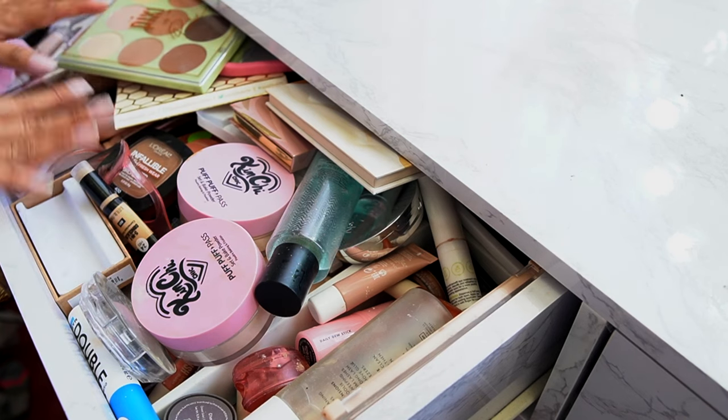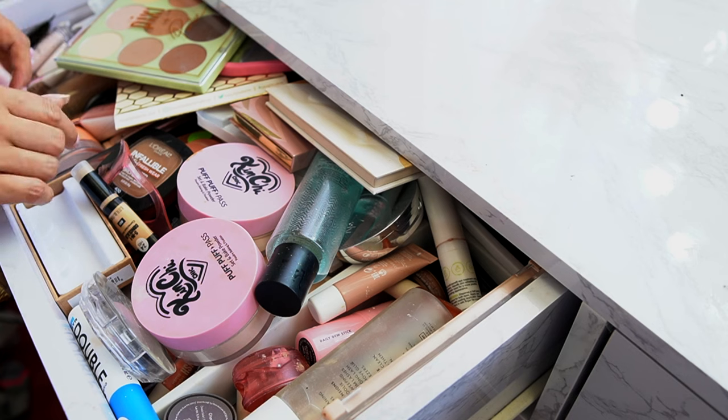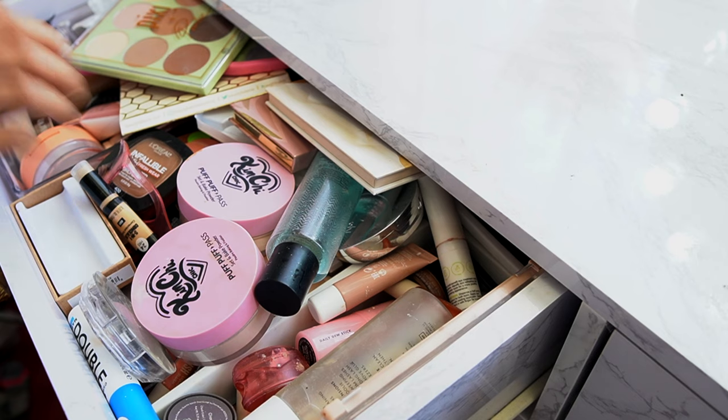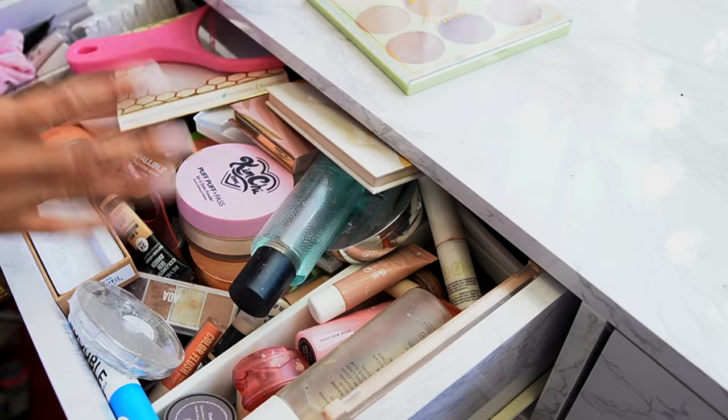Take out everything, clean out the inside of the drawer, and then I'll show you guys the new organizers that we got just recently from Target. Purchased it yesterday from the Bullseye Playground, so keep an eye out for it if you guys are interested in them.